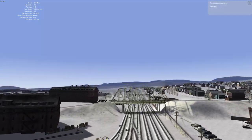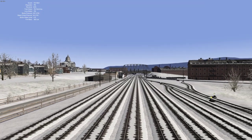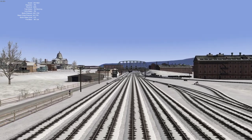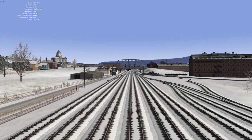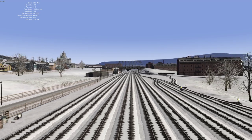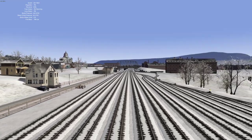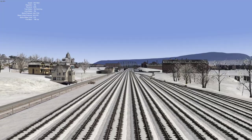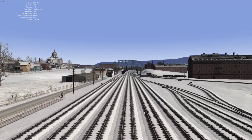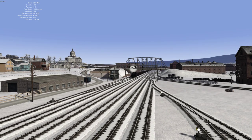So let's go out some distance here. See how far away we can hear that whistle. So you can hear it pretty far away. Not as far away as like his S1s, but you can still hear it a pretty decent distance away.